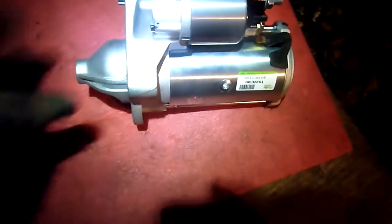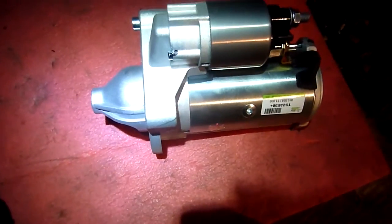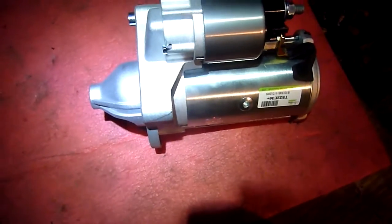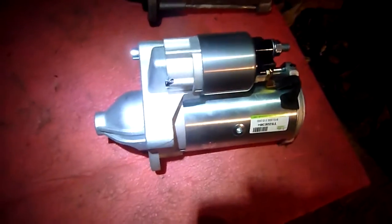Assembly is a reversal of removal. Alright, so note the points I made. The first thing I'm going to do is put this in, put the bottom 10mm bolt in, and then the oxygen sensor next. Alright, so I don't forget that. And then the other two bolts, and then all the rest of it, gear selector, etc.